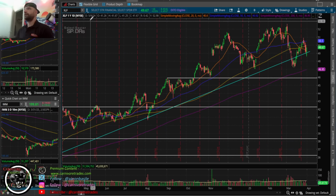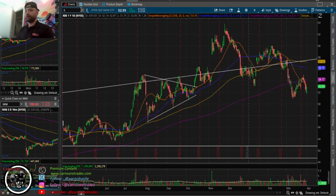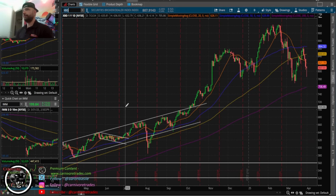So, yeah, XLF acting well. KRE went green very quickly this morning, too, as did KBE, and XPD is actually coming up off the lows now, but still no lower low there on XPD.